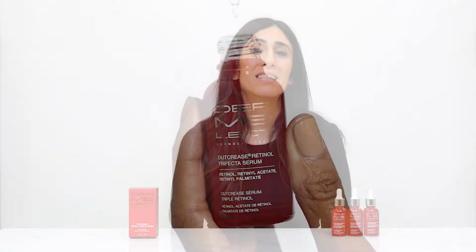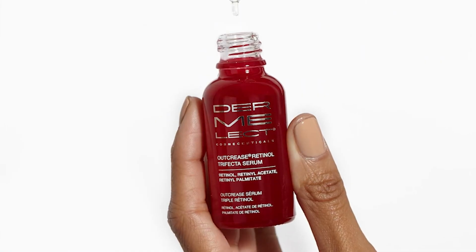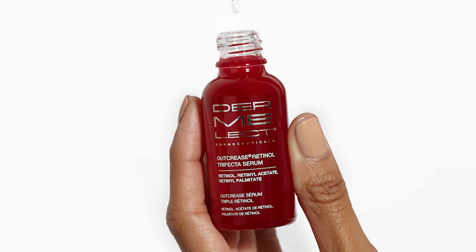The way we understand retinol to work is that it's really a cell-communicating ingredient, which means that as an antioxidant, when it's applied to the skin, it can communicate and tell the skin how to become more youthful by increasing cell turnover, which is going to bring new and youthful skin to the surface.